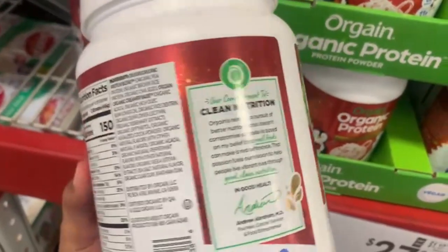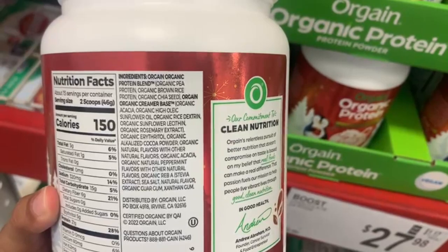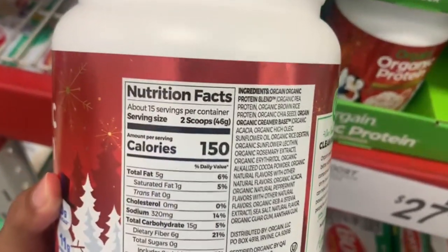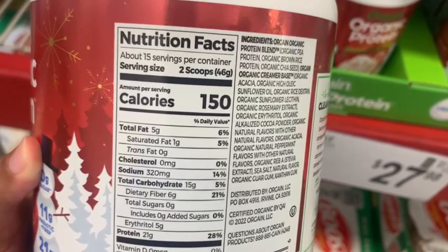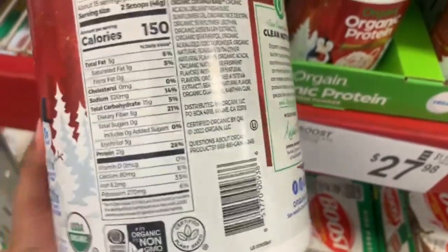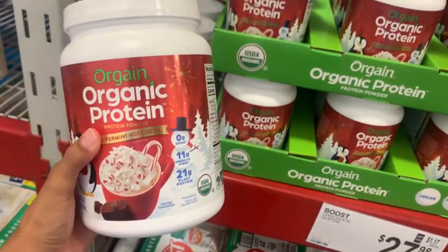Now, the thing about organic protein is that it does have pea protein in here. And me personally, I feel the texture a lot. And it kind of does bother me, I will say. But if you could get past the texture, then I'm pretty sure you're going to like this brand in general. But I haven't tried this flavor specifically. Serving size for 2 scoops, you're getting around 21 grams of protein, which is not bad considering it is a plant-based product.